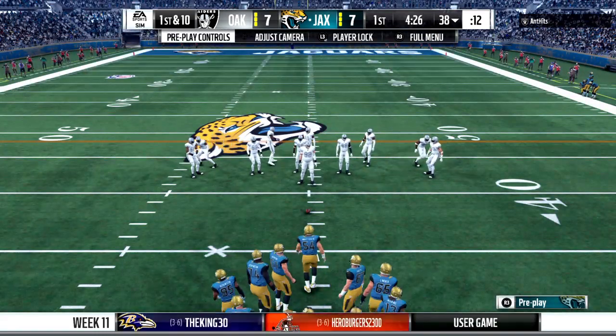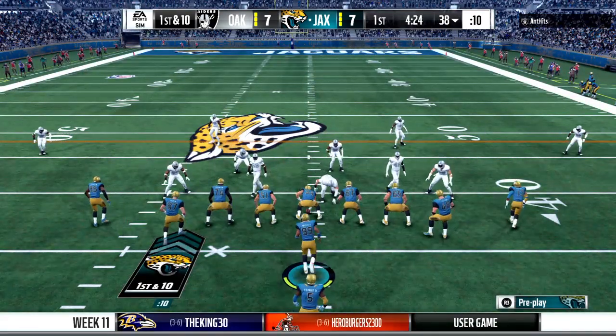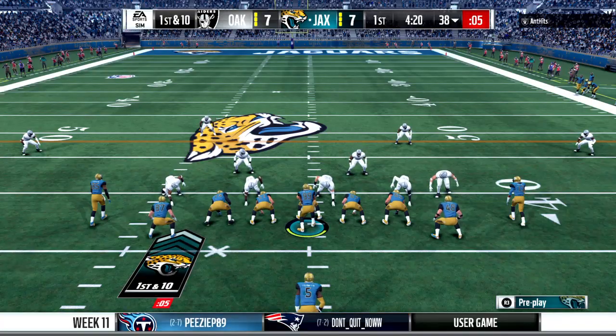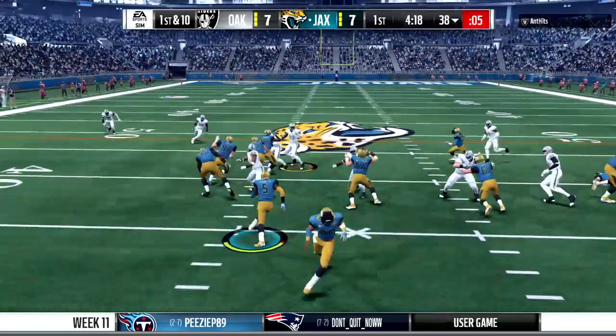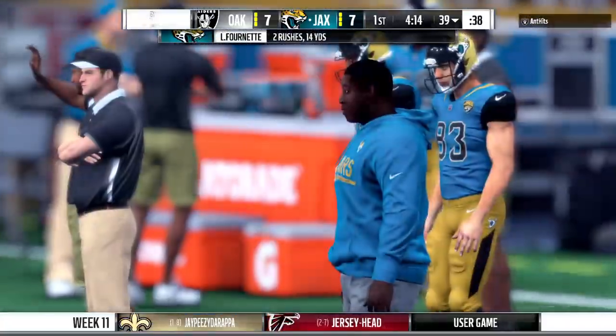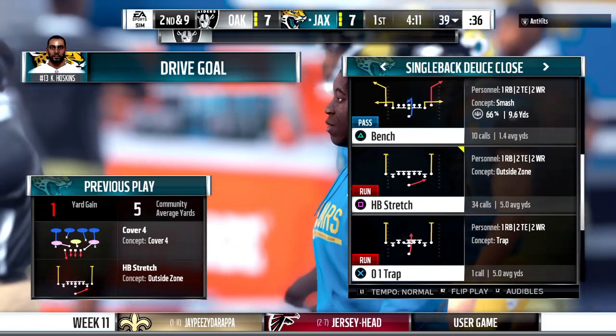Offense comes to the line now, 1st and 10. They keep it with Fournette on 1st down. And he's going to be stopped up quickly here. Just a yard up to the 39.